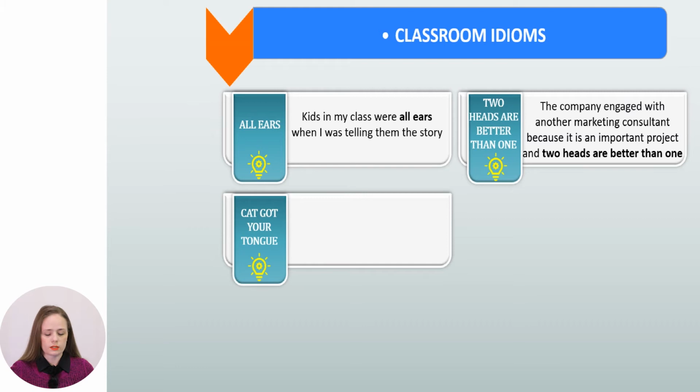Cat got your tongue. Used to refer to a time when someone has nothing to say. Speak up, boy, or has the cat got your tongue?